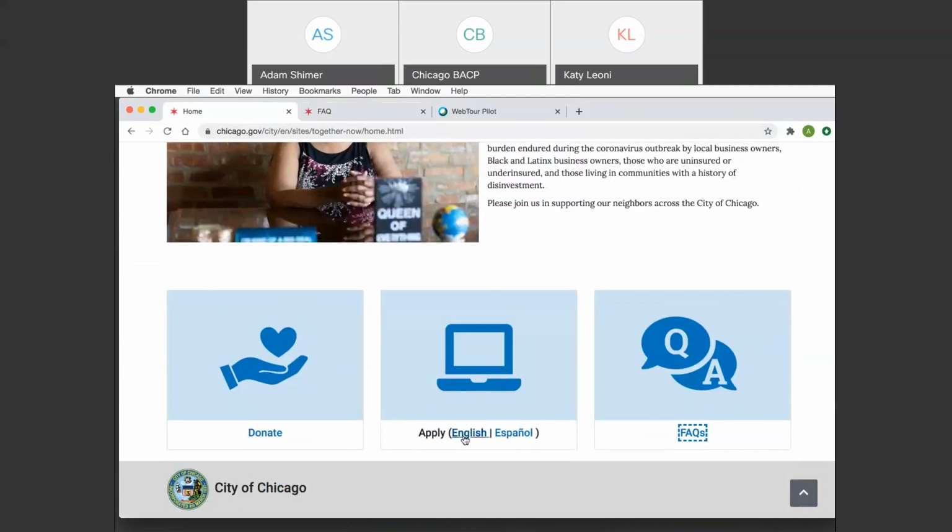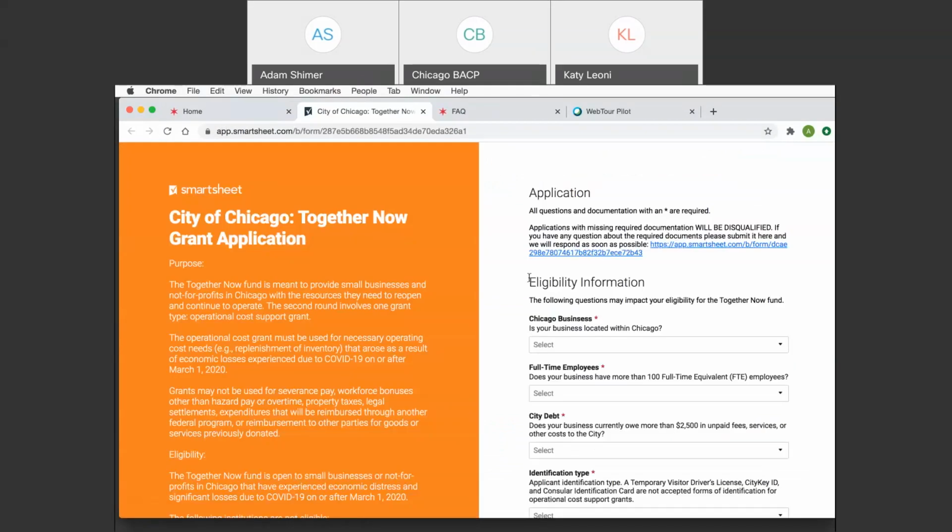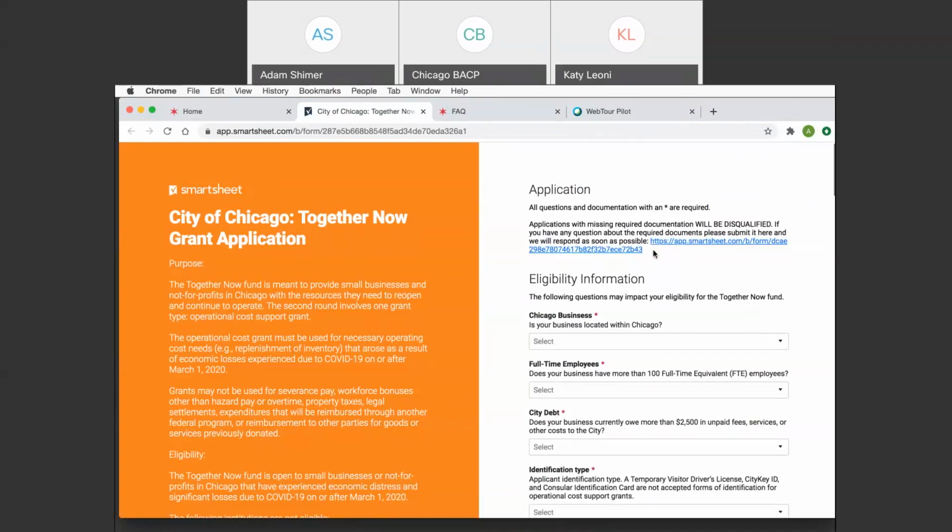In terms of the application itself, you could find an English version and Spanish version at the bottom of the website. Looking at the application itself, we mentioned the email as a resource where you could reach out with questions. This is another great resource where if you have any questions about required documents, or if you submitted your application and forgot to include one or two of them, this would be a great link to go to, since it'll go directly to the people who are aggregating the application. So if you forgot a document, you could send it and they'll be sure to include it so the application is complete.